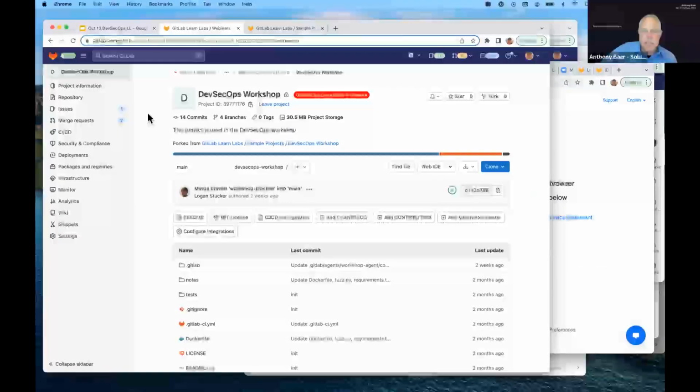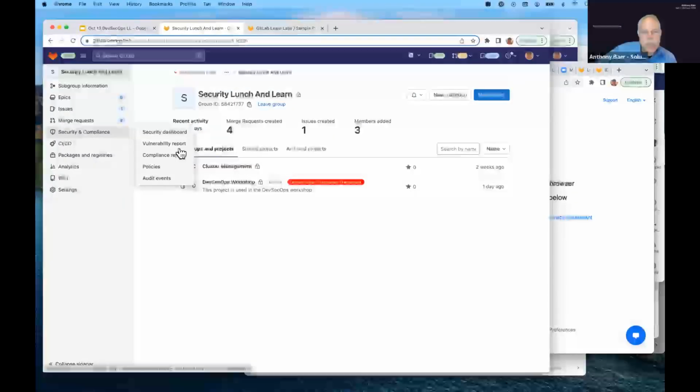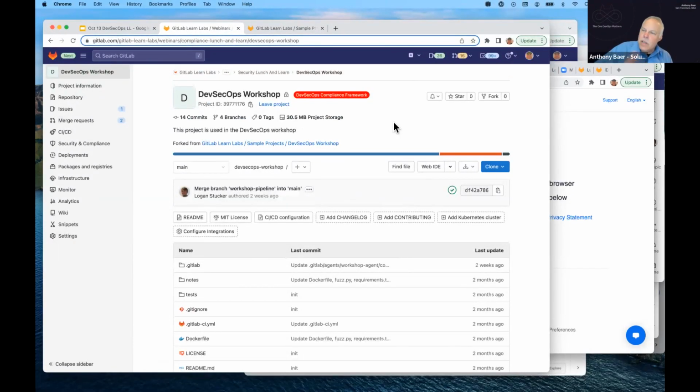So groups allow us to be able to designate specific projects within different parts of an organization, if you will. It also allows us to roll up the results of those different projects, not just from a project level, but from an overarching level. So if I were to go into the Security Lunch and Learn group, I could look at my security and compliance dashboard there to be able to roll up our DevSecOps workshop project that you see here and any other projects that you have. And similarly, for groups above the Security Lunch and Learn, I could also roll up the information from there. So that's a quick introduction into groups and what that's all about.